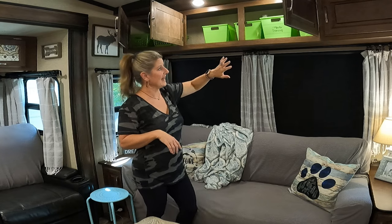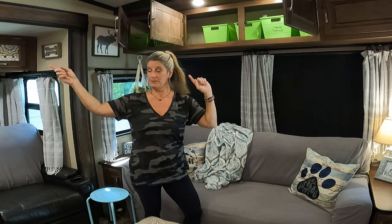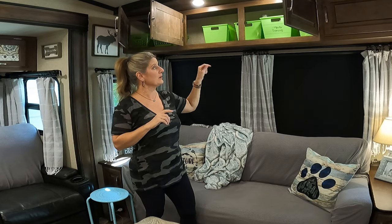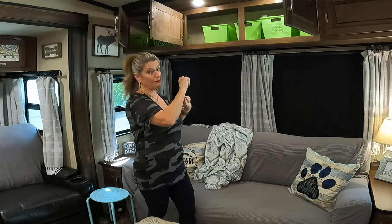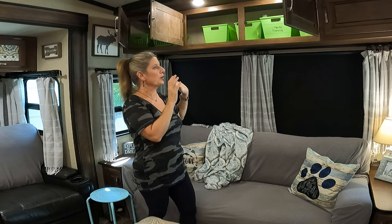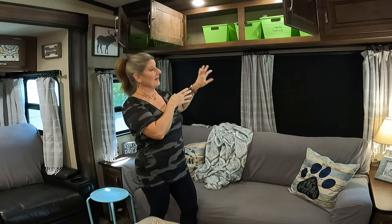The first thing that I have on all of my top overhead bins, I have these locker bins that I had gotten at the Dollar Tree. They're in all these upper bins, the ones over the recliners and over the couch. I like them because you can use a dry erase marker and write on them, and if you change stuff out, you can change what it says. And so that's why I like these.